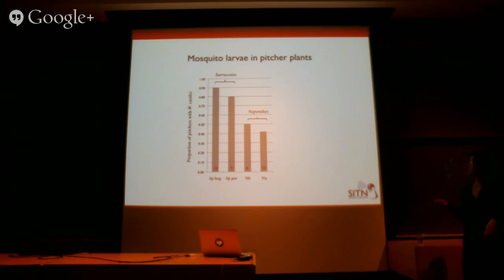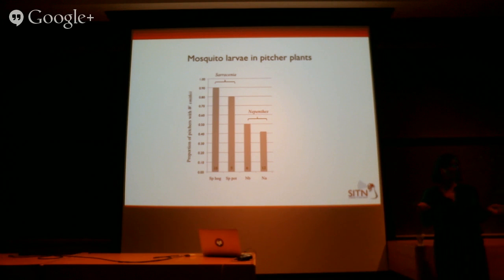If we compare the Nepenthes with the Sarracenia, these are two different species of the Southeast Asian pitcher plants, you can see that about 80 to 90% of these pitchers had this mosquito larvae in them. So it's a really high percentage. And about 40 to 50% of these Nepenthes had this mosquito larvae in them. Even though this is lower, I think this is really amazing because these mosquito larvae have never encountered these Southeast Asian pitcher plants before, but they're recognizing them as a host where they can grow and thrive.